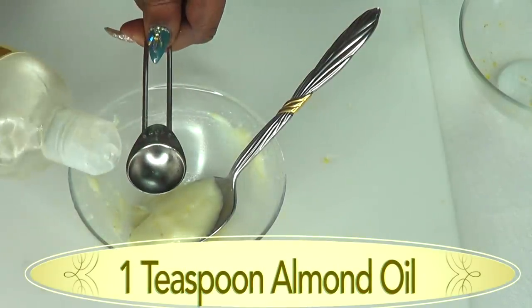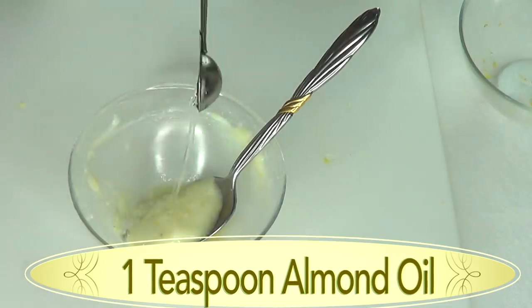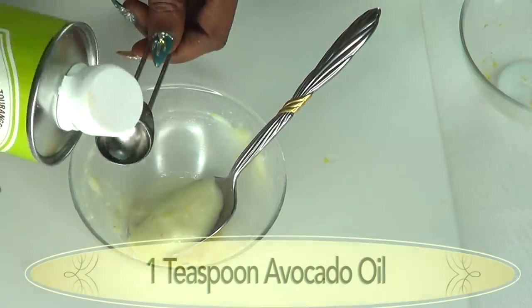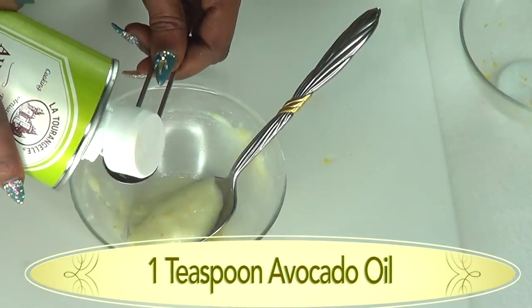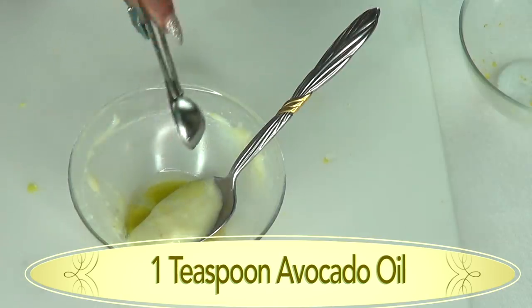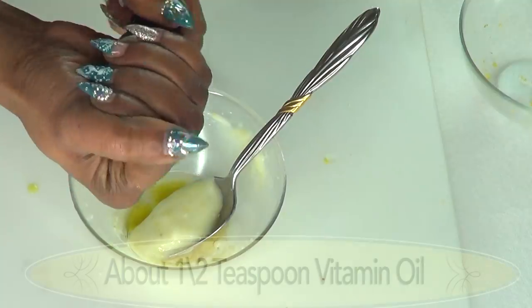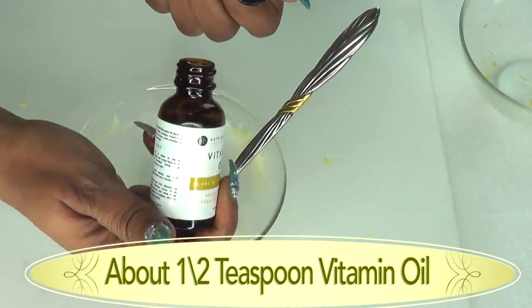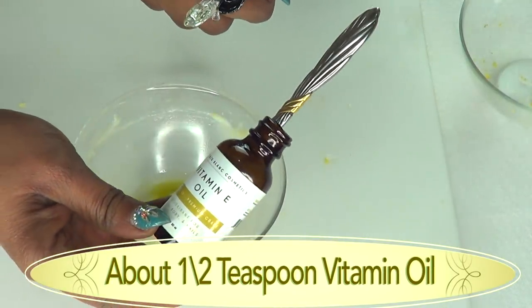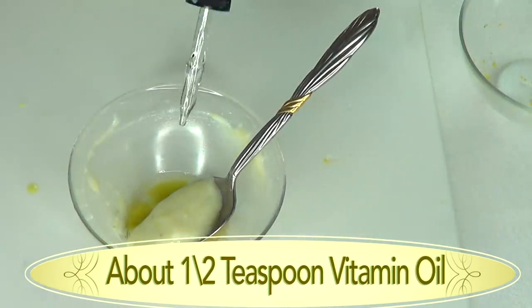We're using 1 teaspoon of sweet almond oil, 1 teaspoon of avocado oil. And for our vitamin E oil, my vitamin E oil is 28,000 IU, so just use your discretion. I'm using a full vial.